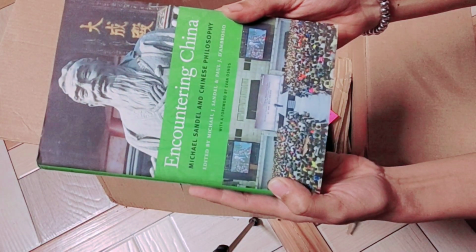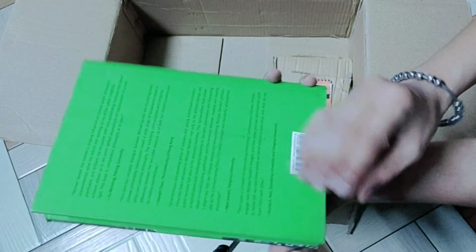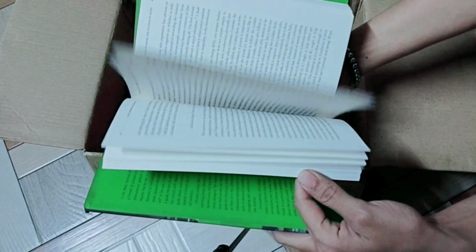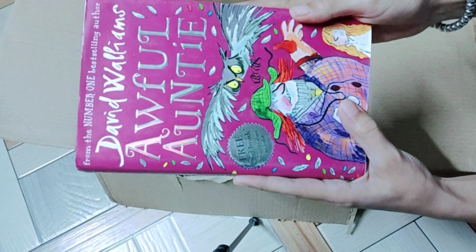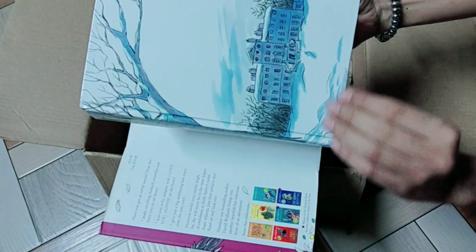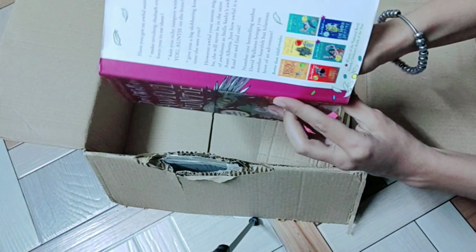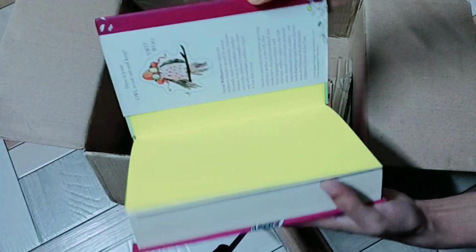Yay! Another hardcover. This book intrigued me at first glance. I wanted to know about Chinese culture and their people, and the book looks totally new. The pages are fresh. I don't consider it old at all. Finally, the last hardcover of the day. Look at the cover, guys, how beautiful it is. Awful Auntie. I assume this is a children's book, but it's quite fun to read children's stuff when you feel low and disturbed. It instantly swings your mood. Pages are also white and this also seems new.